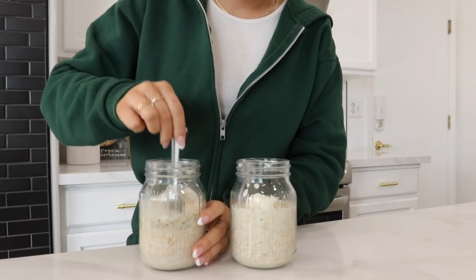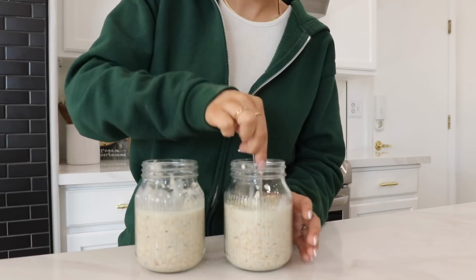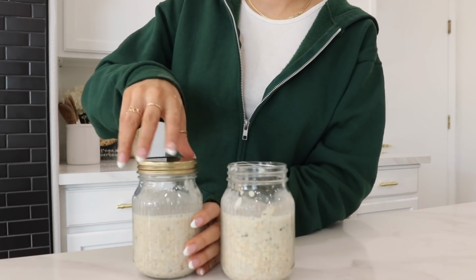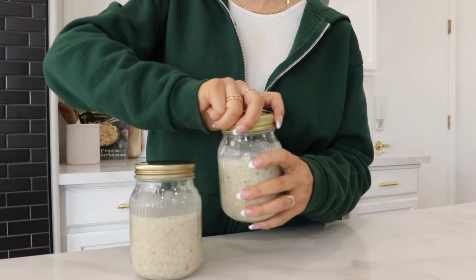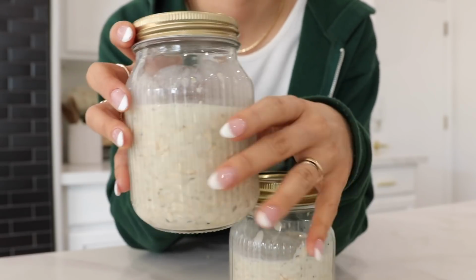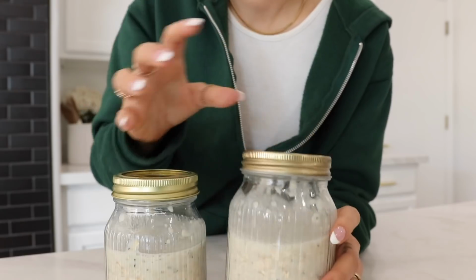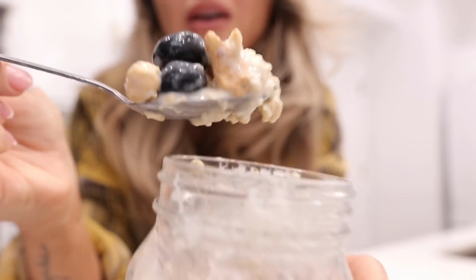Then we're going to go ahead and mix everything evenly, and then we're going to put it in the fridge for at least 4 hours, but preferably overnight. So this is what my bite looks like. It's pretty hefty.